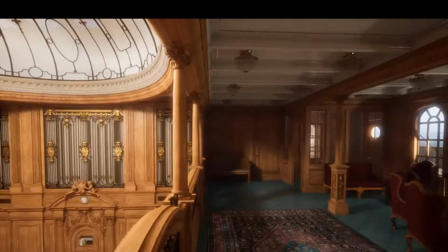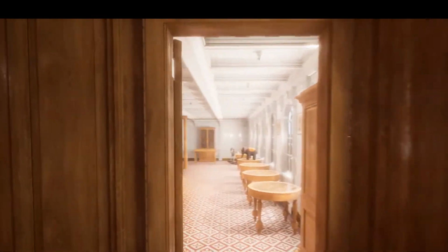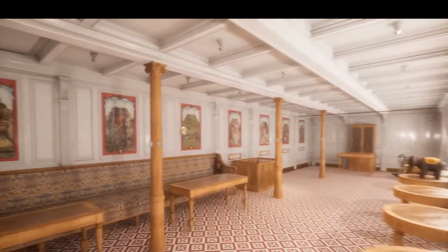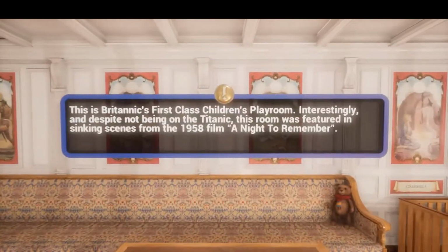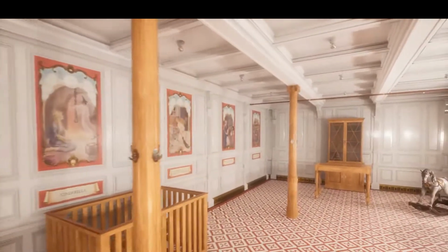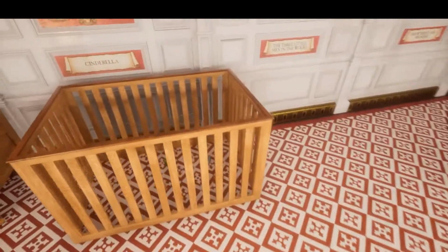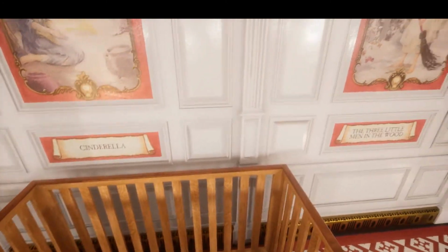The organ. The children's playroom. This is Britannic's first class children's playroom. Interestingly, and despite not being on the Titanic, this room was featured in the sinking scenes from the 1958 film A Night to Remember. I believe I've seen this room in a moving picture once.